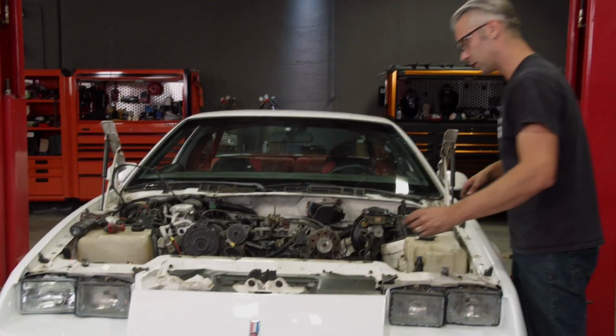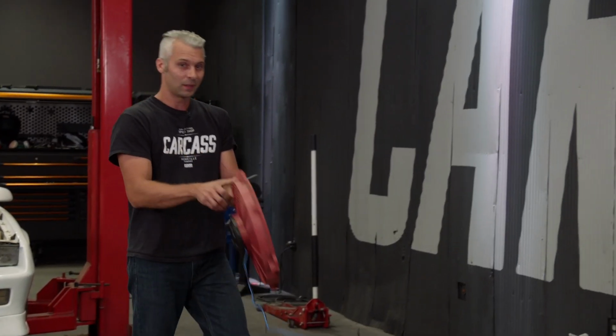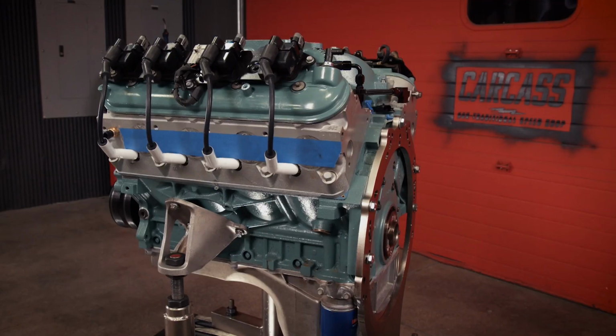Dude, that's a new radiator. Look at that. That's a new fan. Look at that. Let's take a break from our 305 tear out and take a look at what's going to be replacing this thing. This is the 406 horsepower, 5.3 liter LS from the guys down at Engine Power.